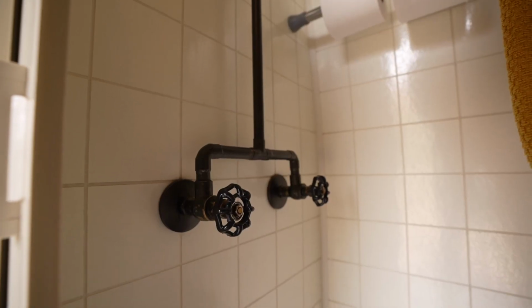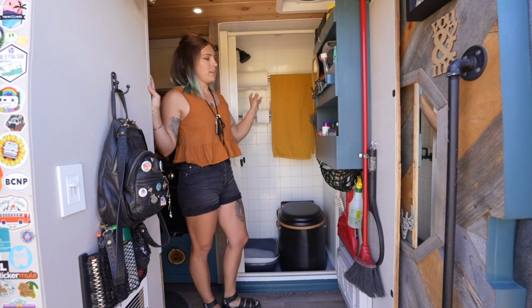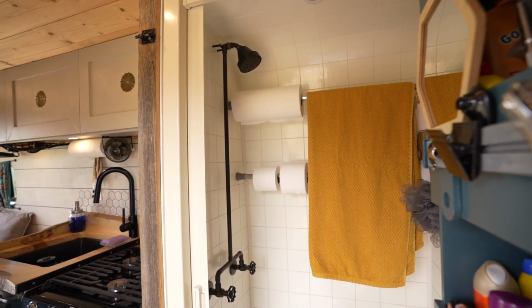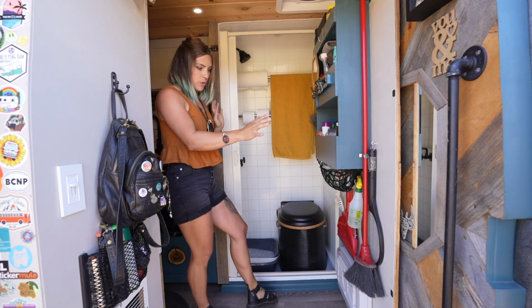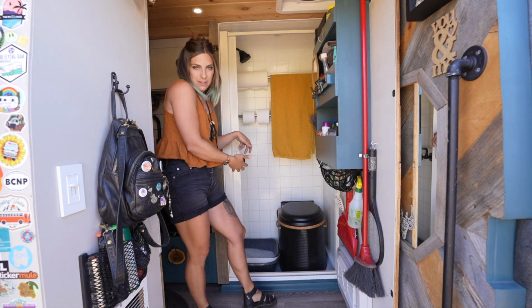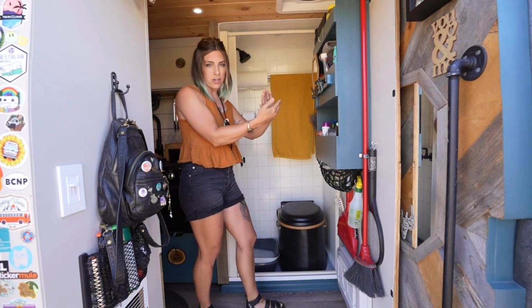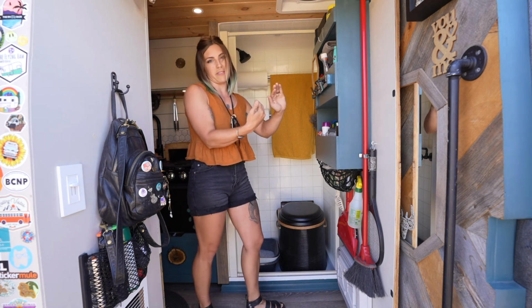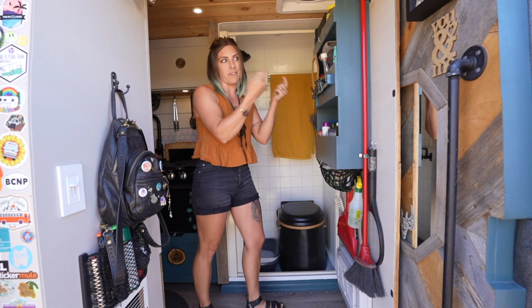You can see the exposed piping. We use this FRP board panels. It's kind of like a fake looking tile, but it was super easy. For the kitty litter box, we just kind of leave all of this open at night so he can use it as he needs to. And this door being open against the other cab door actually doubles as a privacy and security, so no one can actually break into the back if they broke into the front.